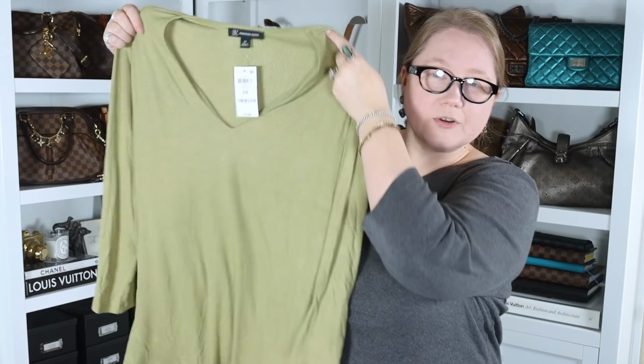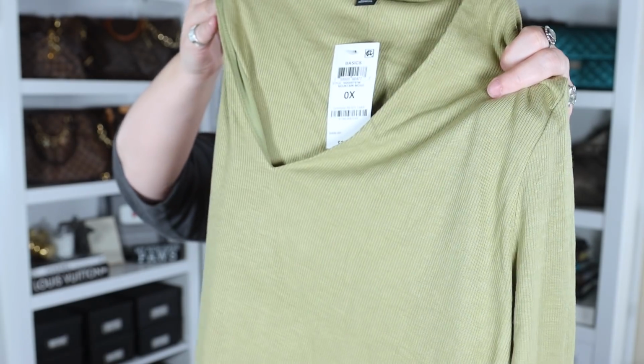All right, I'm going to move on to the clothing try-on portion of this video. First up is this top. Don't know if you can tell, but it's in a ribbed material. This is by INC, International Concepts. Original price was $39.50, and I paid $14.91. Here it is on. It fits really well, but I'm not sure how I feel about it.